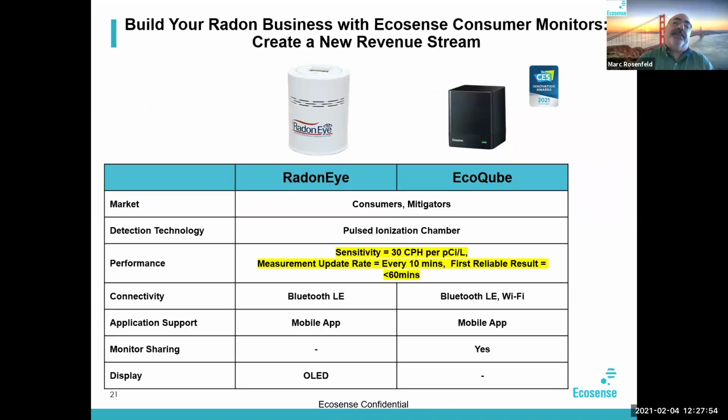The next step we want to talk about, we won't go into too much detail on this, is how to help build your radon business with our consumer monitors to create a new revenue stream. After the inspection is complete, what do you do then? Most inspectors just leave and move on. But we have a lot of inspectors we work with who are now offering a long-term continuous monitor, especially if the test came out, let's say, 2.7 and above or in the threes. So you don't require mitigation, but it's something to look at. People don't think twice about having a smoke detector or a carbon monoxide detector in the house.